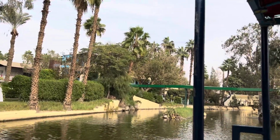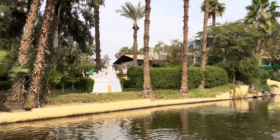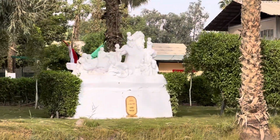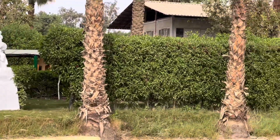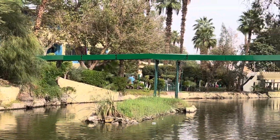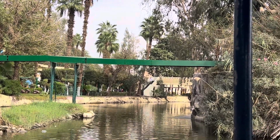Between the trees is a statue of the Roman god Nilos, the personification of the river Nile. Nilos rests his arm on a sphinx, symbol of Egypt's great antiquity, and is attended by crocodiles which were found in the Nile in ancient times. The children surrounding the god represent the new life and fertility brought to the land by the annual flood.